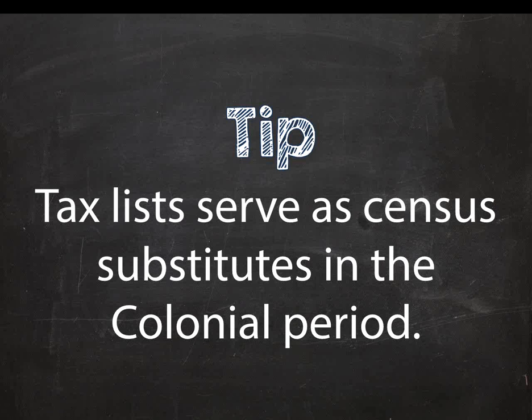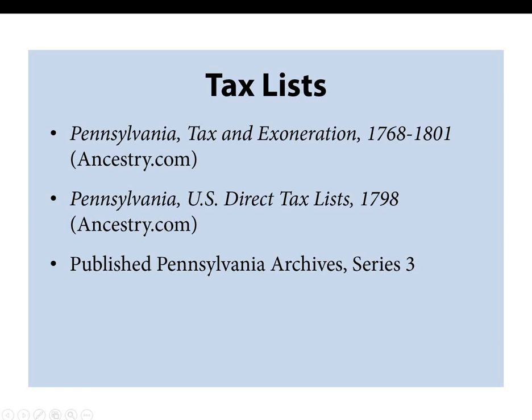Okay, with the exception of the 1779 and 1786 Pennsylvania census, there are no federal censuses of colonial Pennsylvania. So what is a researcher to do? You consult tax lists. Prior to the first federal census, many counties kept lists of property owners for purposes of taxation. Now, property included not only real estate, but it also included livestock.